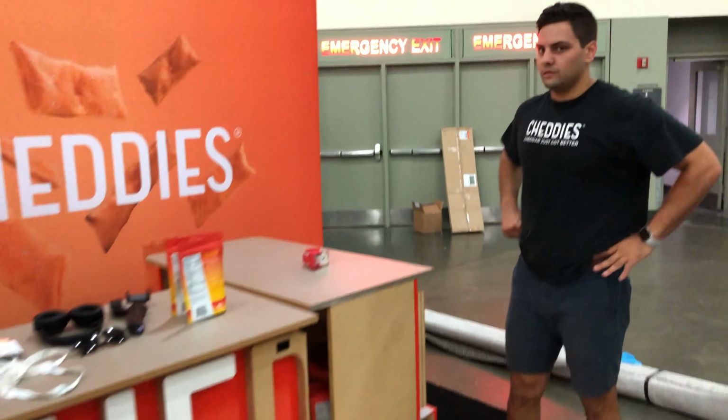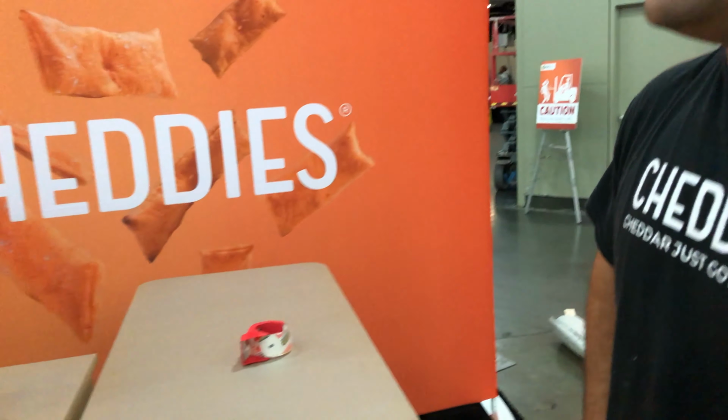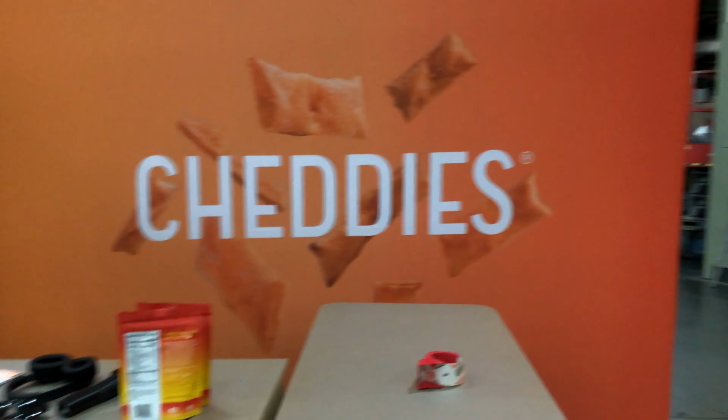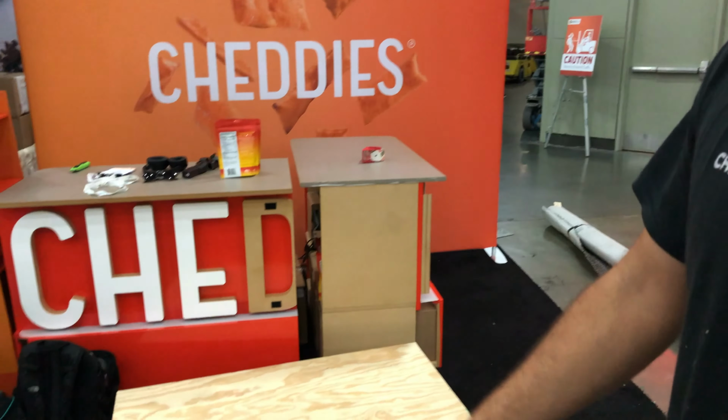Finally, just about done. We're here. What did that take us? It took us an hour and a half. About an hour and a half to set this all up. We like to tuck it up off the walkway here. You know, they're going by with forklifts all day.